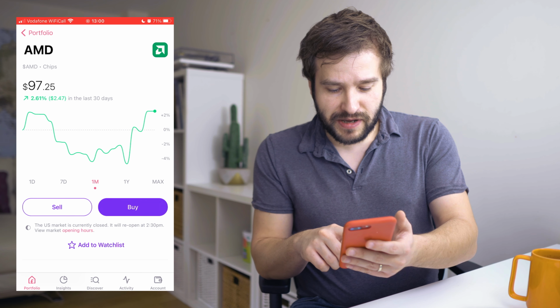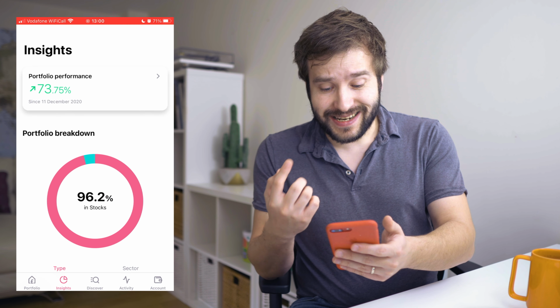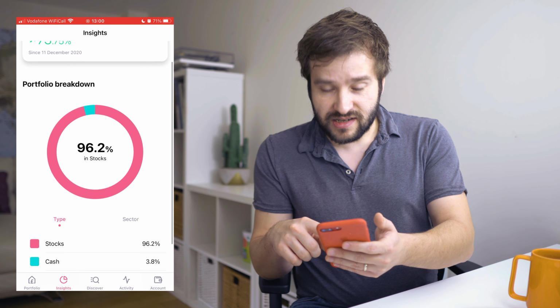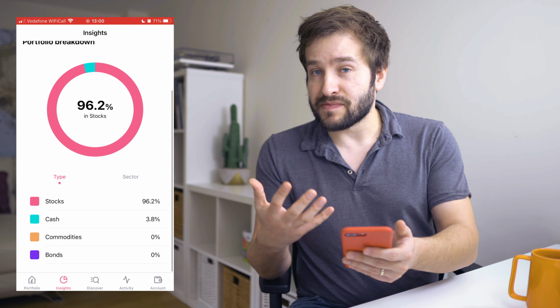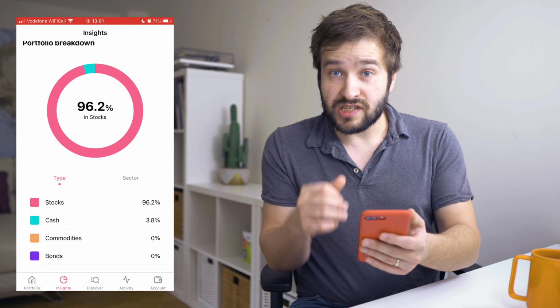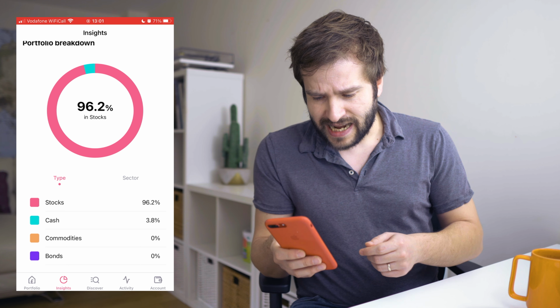Another feature that I'm not a big fan of is this Insights tab. If I hit Insights, I get this little screen. The bottom bit of the screen doesn't do anything other than show me a graph which tells me that I have a bunch of money invested in stocks and a bit of money in cash because I just sold something to test a few things out.